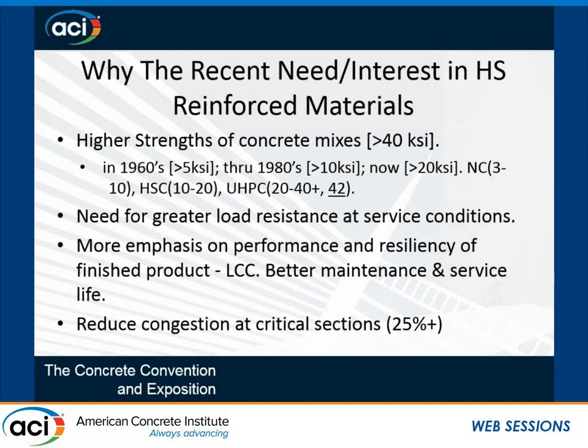And I said that, if you follow and track history, concrete is trying to do what steel did to iron ore, or wrought iron, at the turn of the last century: replace it as the primary building material in all facets of our lives, infrastructure and building construction. And so there's a lot more need for higher-strength reinforcement because of these high-strength concretes that are coming out.